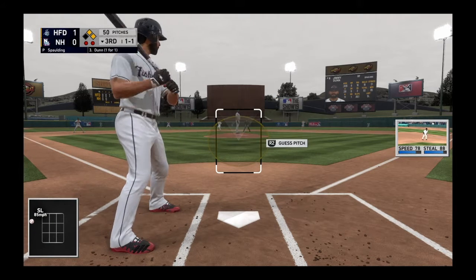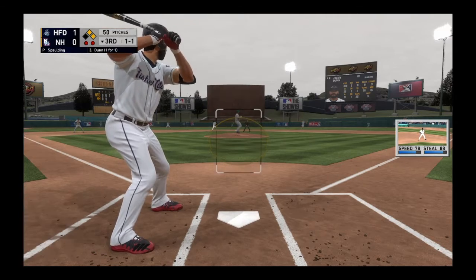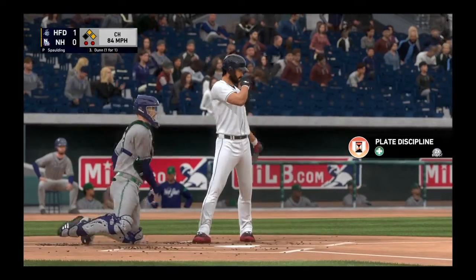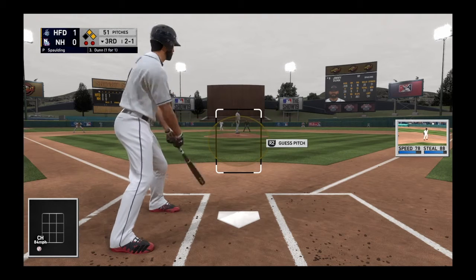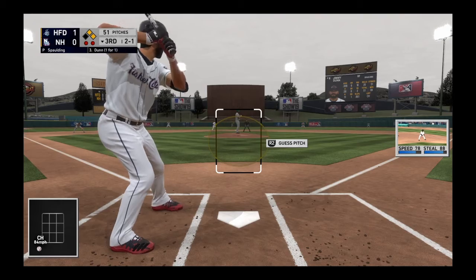2 walks in this inning already, so he can't expect to stay out there much longer if he puts somebody else on. We'll see if he can find it. Tries to change up on him there, but it's a ball. 2-1. Boy, he better get it back together here quick because he's got 2 guys on already. He's starting to lose location of that strike zone. He's got to throw a strike right here.